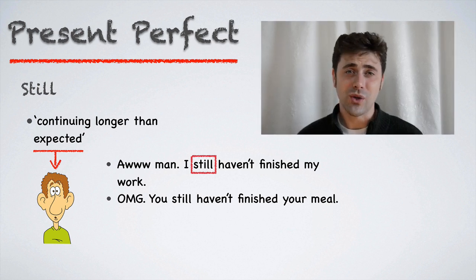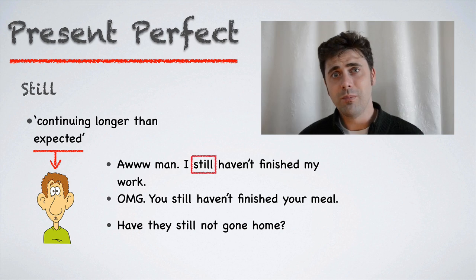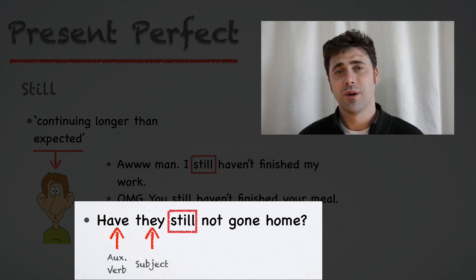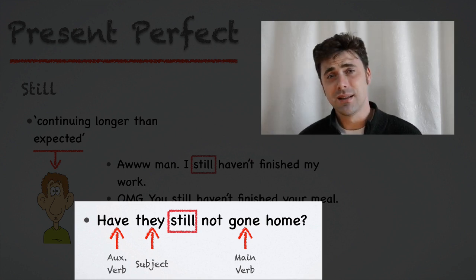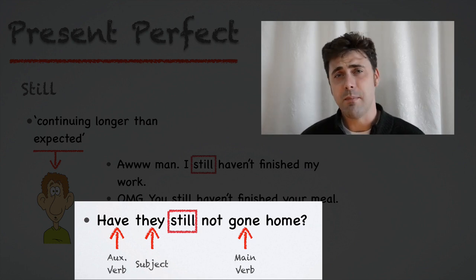And now here's a question. Have they still not gone home? Notice the position of still with a question. Still comes between the subject and the main verb. So we have auxiliary verb, subject, still, negative particle if there is one, and then the main verb.